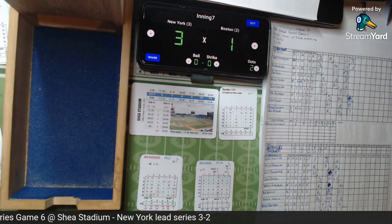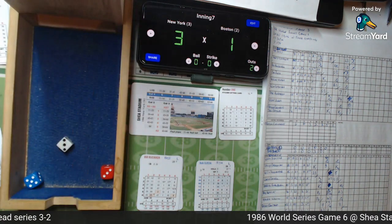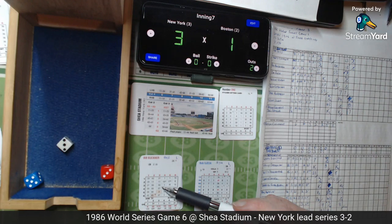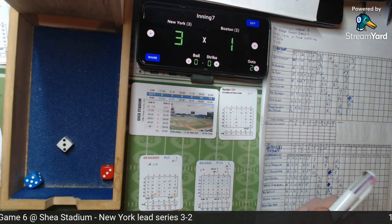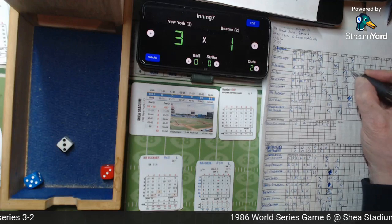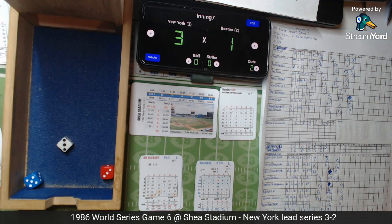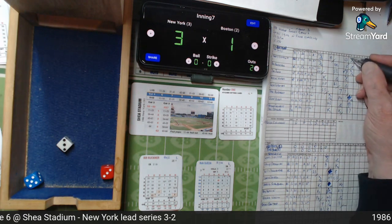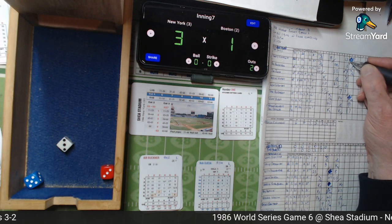Bill Buckner. 3-3 is a 32. 3-5 against a lefty is a 2, which is a 34 on a 3. And he's going to double to right field. Runners advance 2 bases. So that's going to bring Boggs in to score.